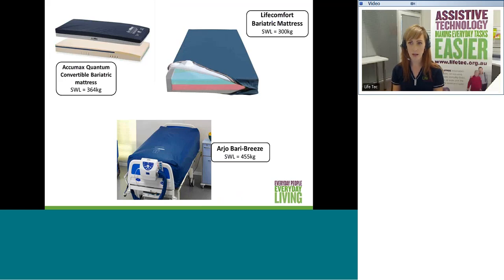Our Life Comfort Bariatric mattress. So this is a 4-layered mattress system, full-size memory foam overlay. The side walls, as you can see in the picture, are grey foam, and they're designed for extra stability. 2-way waterproof stretch cover and a safe working load of 300 kilograms.